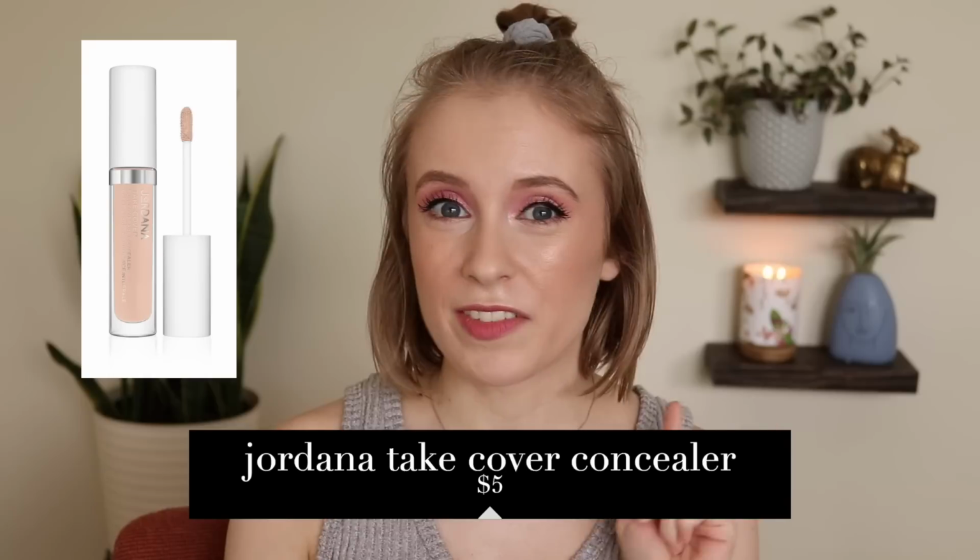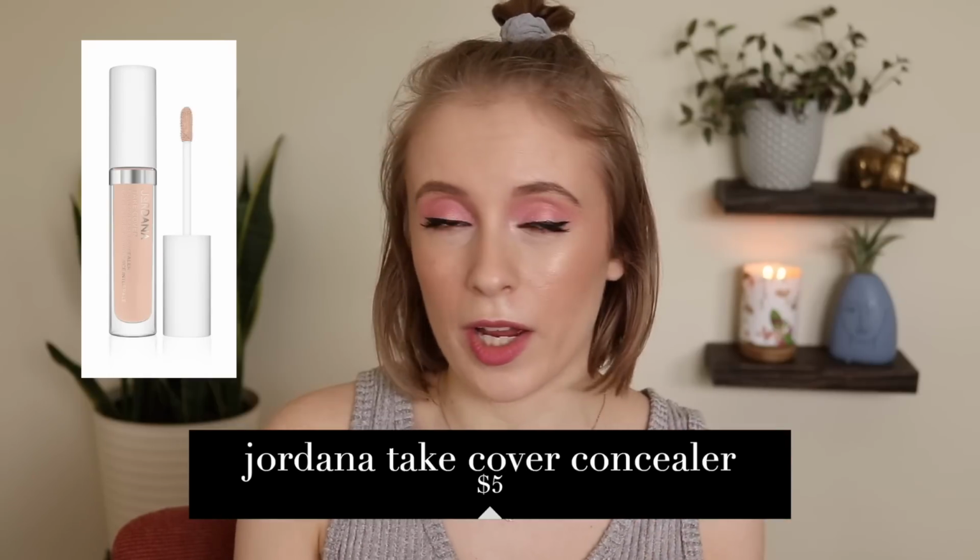Another favorite of mine last August was the Jordana Take Cover Concealer, and I have since completely used that up, but I loved it all the way till the end. I definitely would repurchase it, but I haven't gotten around to repurchasing it yet, just because I have quite a few other concealers that I would like to work through before I repurchase that one. But I will say one that I think is really similar to that is the NYX Born to Glow concealer, and that is actually the one I'm wearing on my under eyes today.